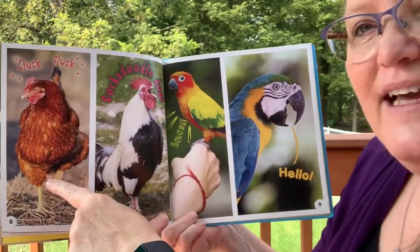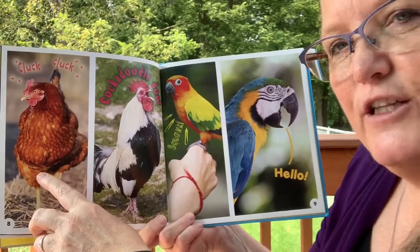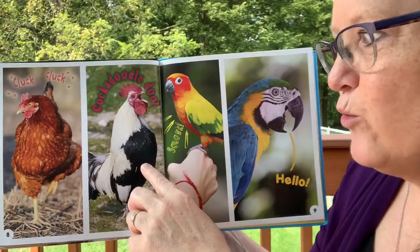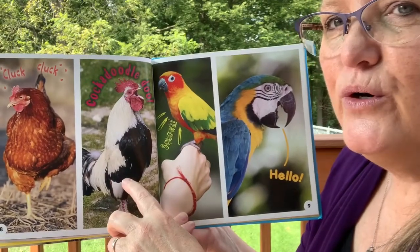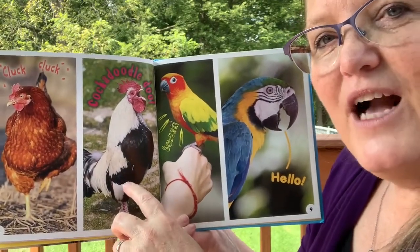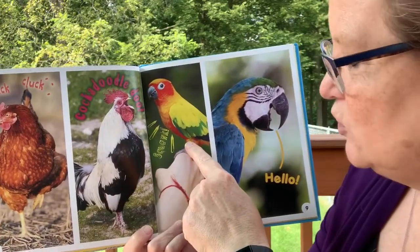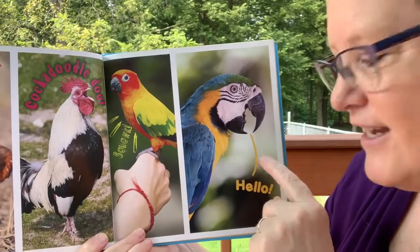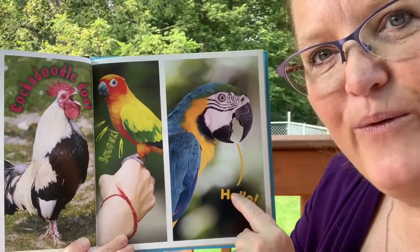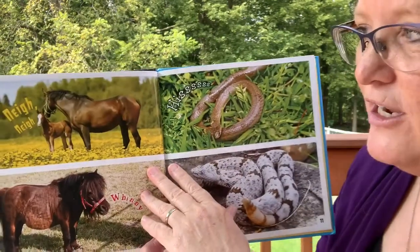What's that? That is a chicken. A chicken says cluck, cluck, cluck. And there's a rooster. And a rooster says, cock-a-doodle-doo. Can you do a cock-a-doodle-doo? Cock-a-doodle-doo. There is a parrot. And he says, squawk. And this is another parrot. And he can talk. And he's saying, hello. I would like to hear a bird talk.